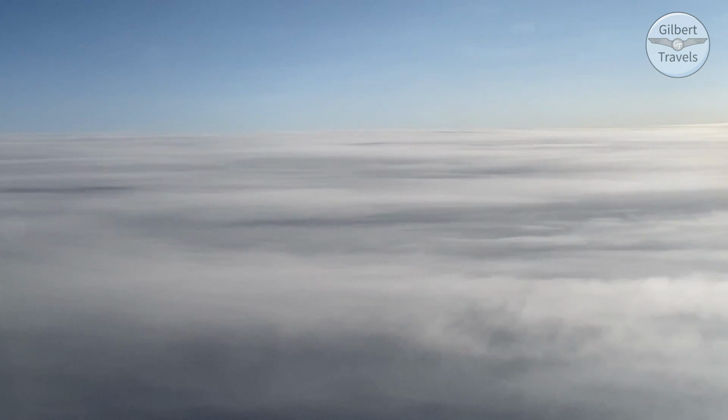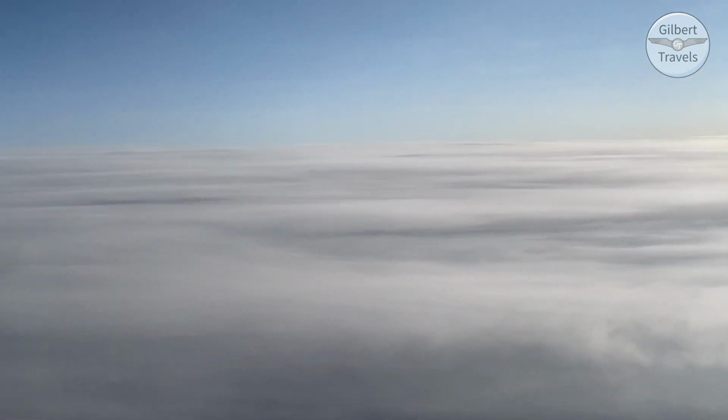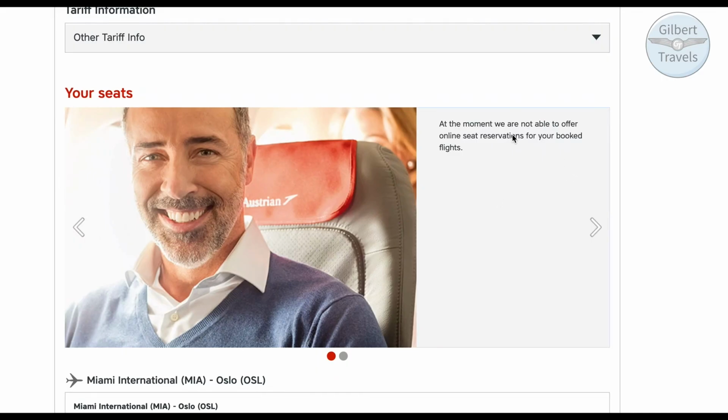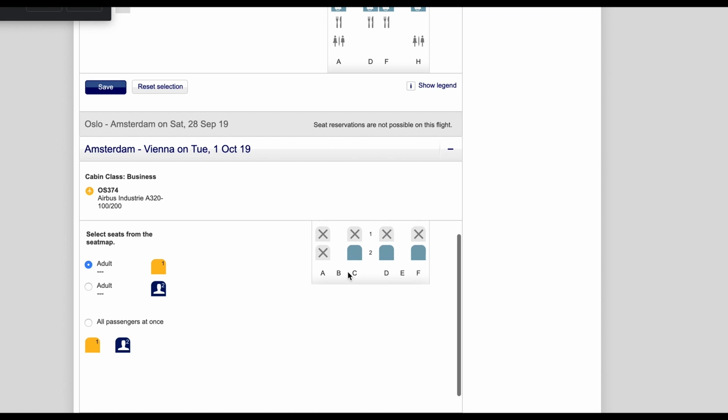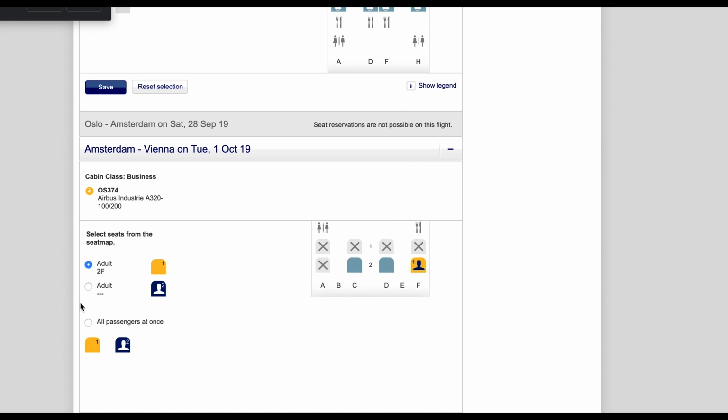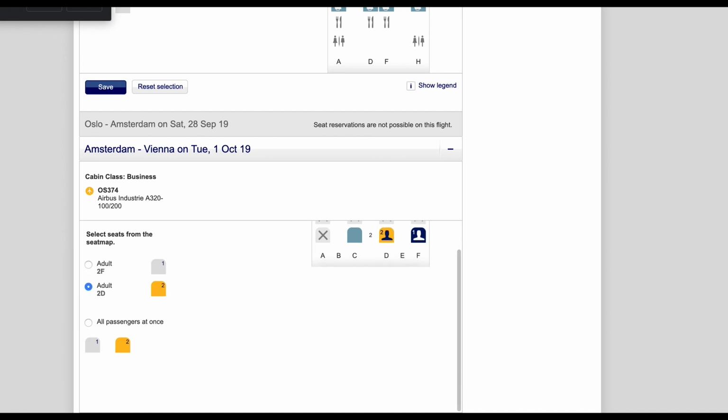Before we move on to service, let me talk about an issue I had with my booking. In an odd turn of events, Austrian's website would not allow us to pre-select seats for our flight. However, we found out that by entering the same booking reference number onto Lufthansa's website, we were able to enter seat selections. This is an odd workaround that only works because Austrian, Swiss, and Lufthansa are under the same ownership group.